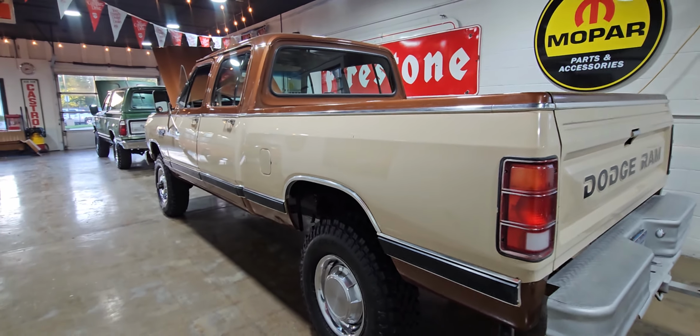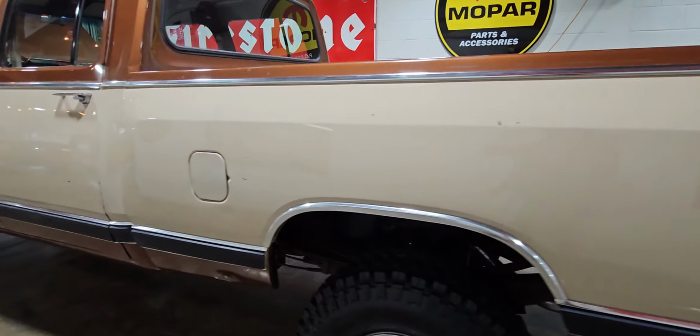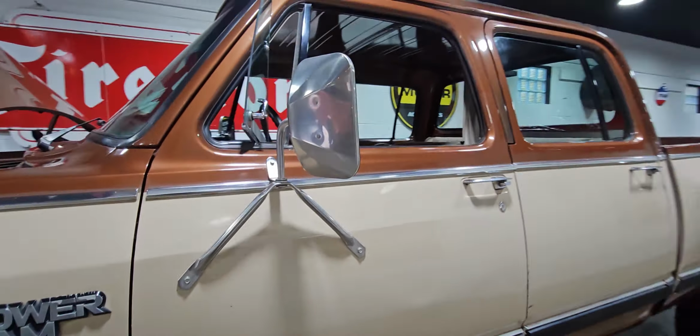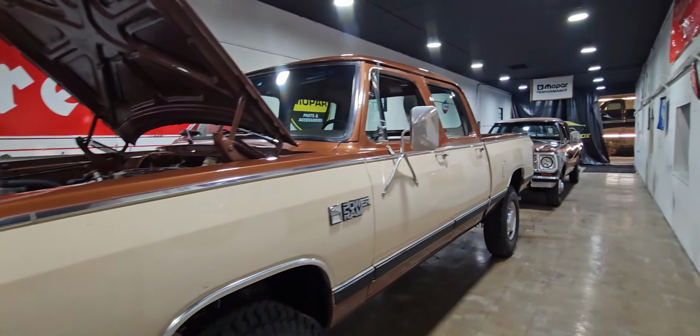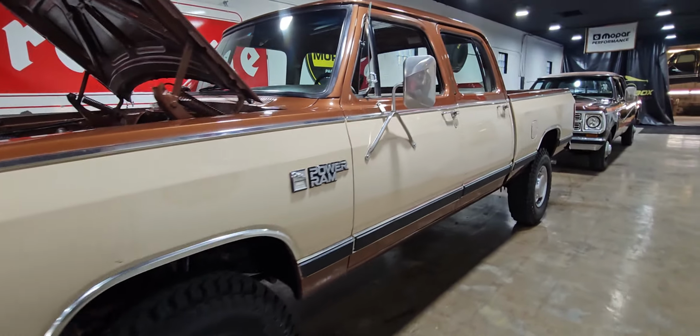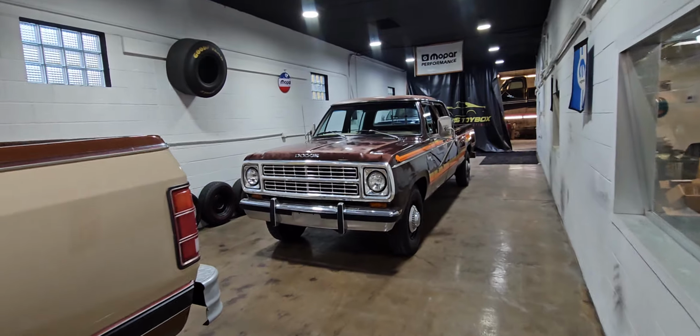Price will be $34,900 on the crew cab. Absolutely beautiful. Original paint, rust-free, big block, four-wheel drive, crew cab. $34,900.